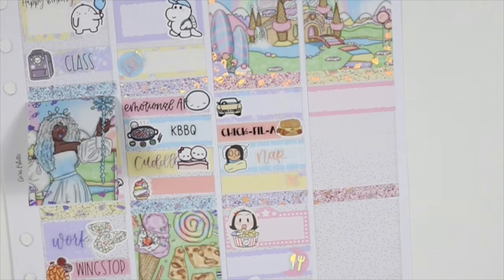What do I want to use? I'm looking at all my stickers and I don't know what I want to use.